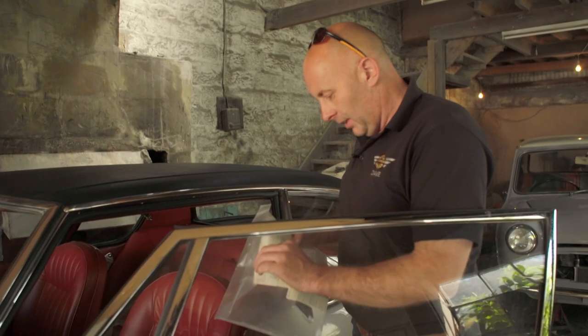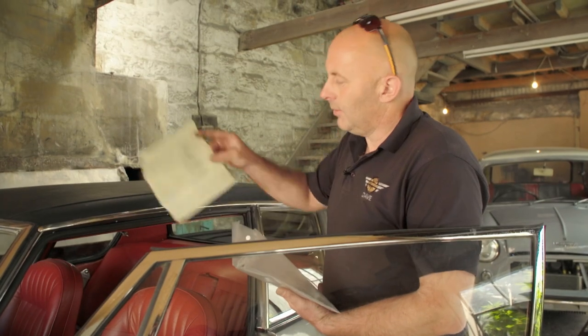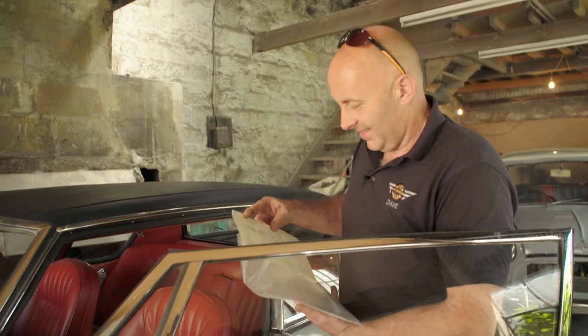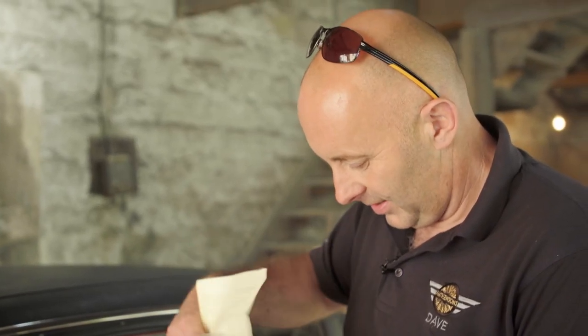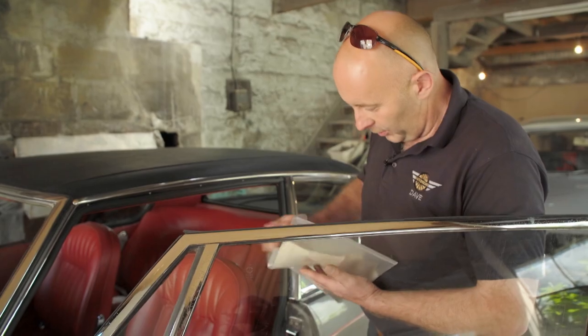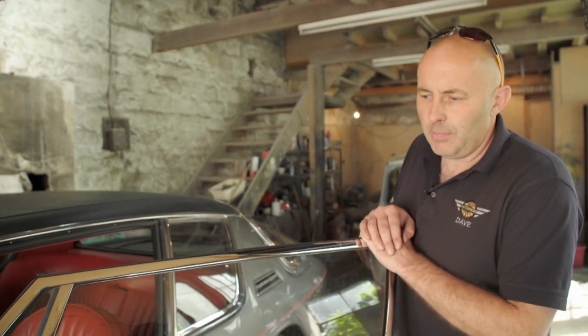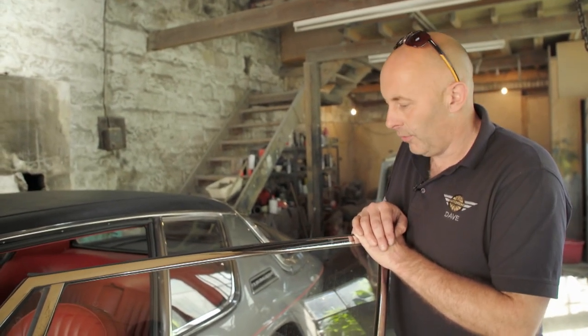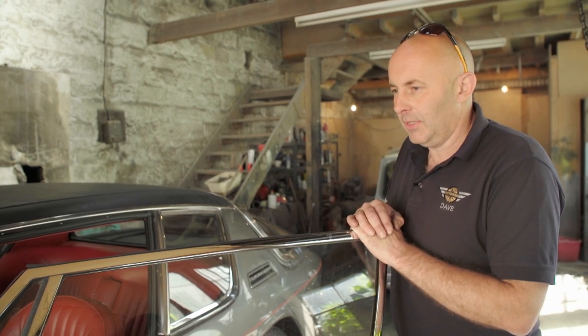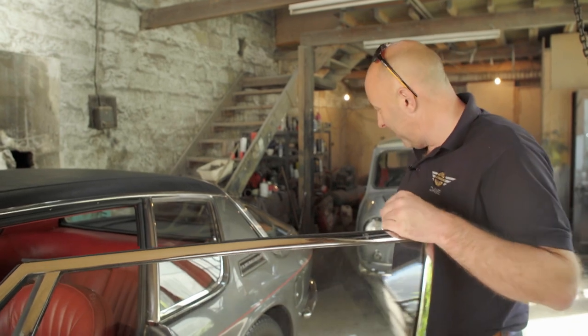Jensen Interceptor, 1969. It's an old logbook, isn't it? Look at that. No former keeper since May 77 on there. Pretty, aren't they? I had one for a while, a blue one. I ran it one summer, got a real good offer on it at the time, which was only about 8 years ago, and sold it. And then since then, they've quadrupled in price. But such is life, isn't it?